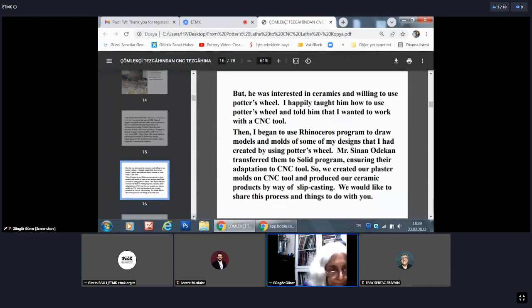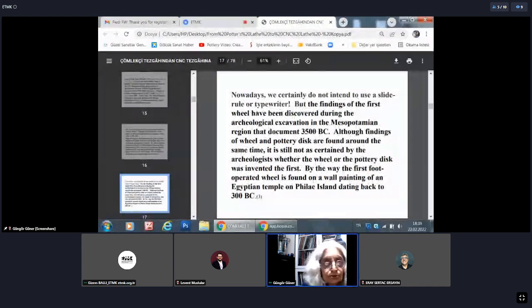Nowadays, we certainly do not intend to use a slide rule or typewriter, but the first wheel findings have been discovered during archaeological excavations in the Mesopotamian region, documenting 3500 BC. Although findings of wheel and pottery discs are found around the same time, it is still not ascertained by archaeologists whether the wheel or the pottery disc was invented first. By the way, the first foot-operated wheel is found on a wall painting of an Egyptian temple on Philae Island dating back to 300 BC.